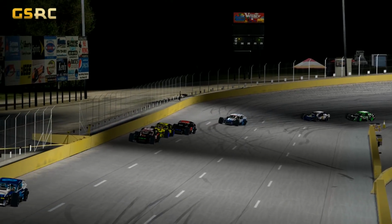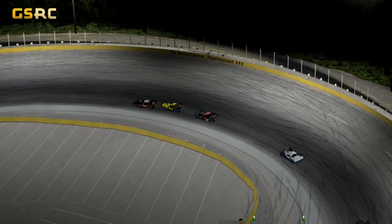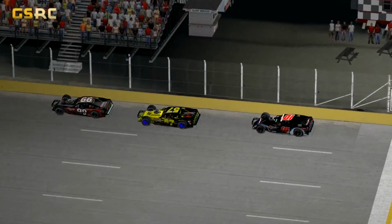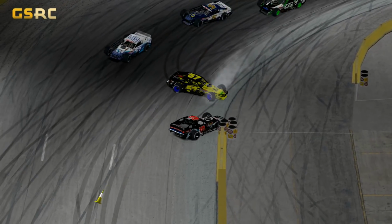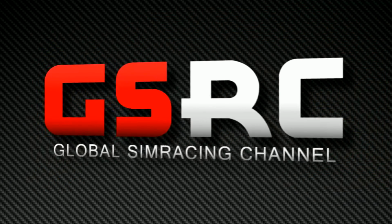Well, this is good practice. I'm sure Mark's going to be running in the majors tomorrow. The Myrtle Beach 400, the last event of the season for the Pacific region, will be right here on the Global SimRacing Channel. Mark will be running for his team, Alliance Evolution.